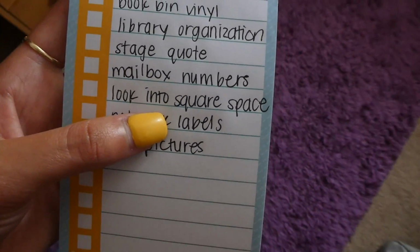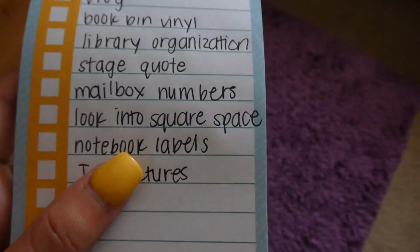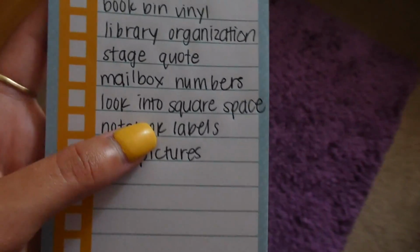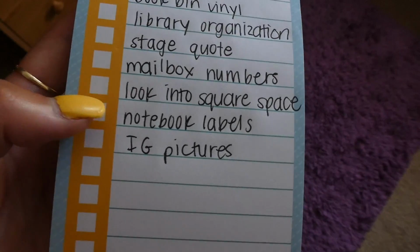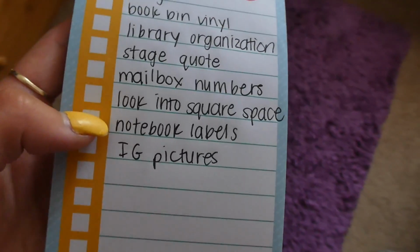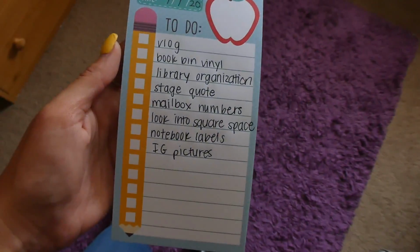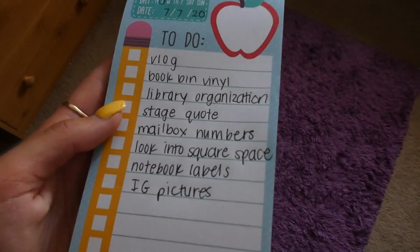Look into Squarespace. I was talking to Shakira on Instagram, who is at Say by the Bell, because instead of Teachers Pay Teachers, I'm looking into just having my own little website. Shakira mentioned Squarespace, so I'm going to look into that. I want to create notebook labels, like student notebook labels for all the different subjects, and then take some IG pictures. So that is my to-do list. I also will probably add a few things just because things come to my brain.